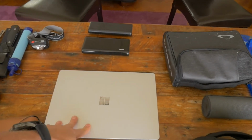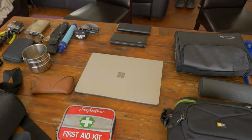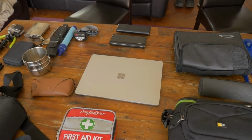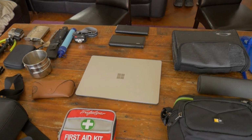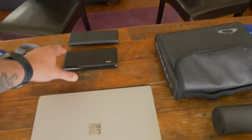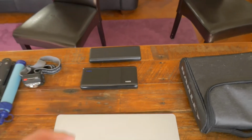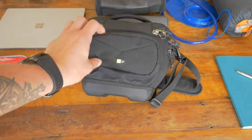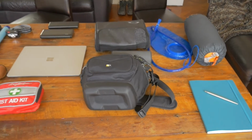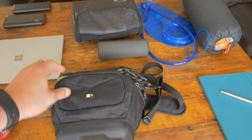Taking my laptop with me. I'm currently using the Surface laptop. Still, the jury is still out on whether I prefer it over the MacBook. I might be able to make a decision after this trip. Some spare batteries. The case for my camera, and this is the main shooter that I'm using right now, that's why you can't see it. It's the Panasonic Lumix G7.